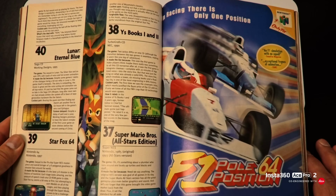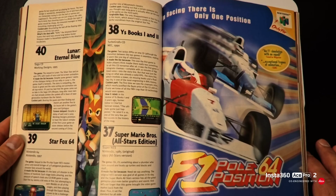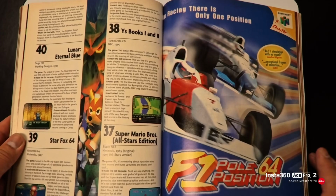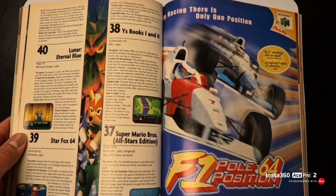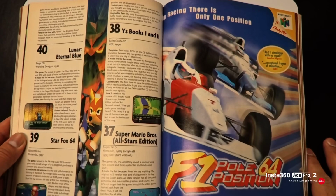Okay, no, I'm sorry. I'm reading that wrong. I was thinking that it was the Super Mario remastered cartridge with all the games, but this is talking about just Super Mario Brothers at 37. And they're also putting the All-Stars edition as well. But this is the first Mario game.